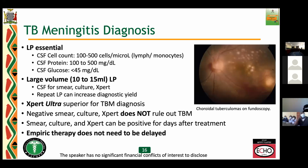To acquire enough CSF to do all the necessary diagnostic studies, we usually want to get what's called a large volume lumbar puncture. So we take out 10 to 15 mLs of CSF so we can send it for GeneXpert and also smear. Smear really doesn't help us much. GeneXpert can, and sensitivity can be as high as 80% off of one sample, as well as culture if we have access to it. But even GeneXpert can help us make a diagnosis.